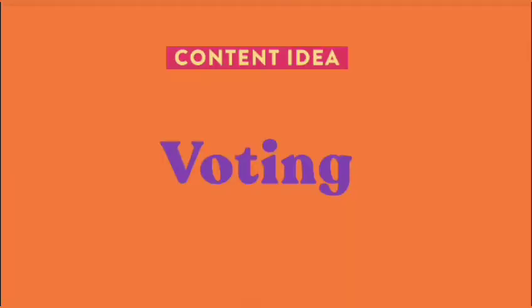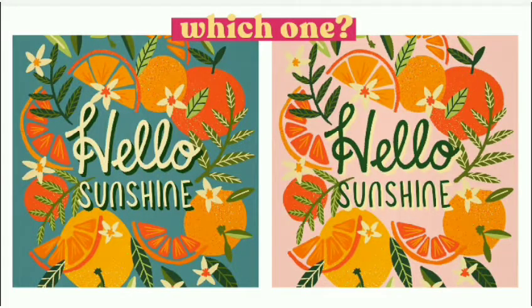6. Another content type that works incredibly well for me: voting between images. This goes back to the whole engagement thing, which is the key to succeeding on Instagram. An absolute guaranteed way of getting people to comment is to ask them which one they like more, A or B. People love sharing their opinions, and you can give them an outlet to do so.